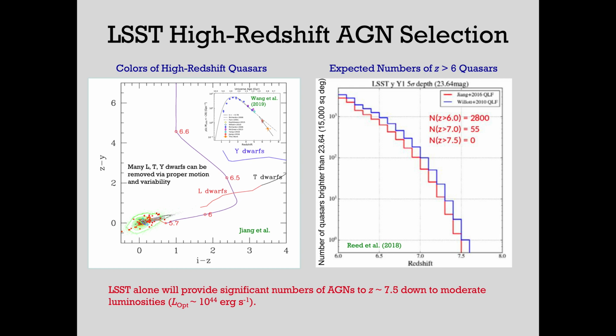Okay, and then finally, I'll just say a few words about the selection of high redshift active galaxies with LSST and associated data. LSST alone will allow us to detect significant numbers of active galaxies out to redshifts of about 7.5. And this can be done with the characteristic colors that high redshift quasars show. Here is a diagram showing the Z minus Y color versus the I minus Z color for active galaxies or quasars as you go up in redshift.